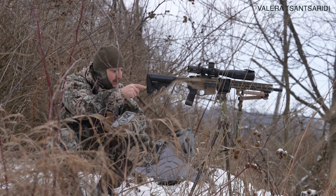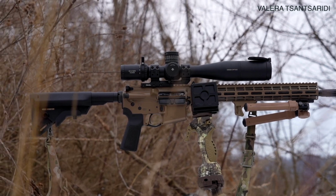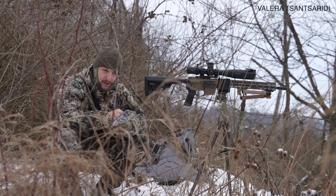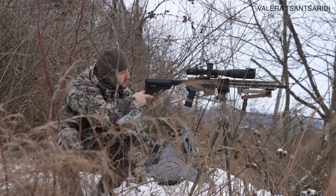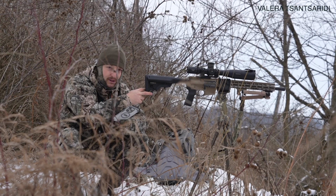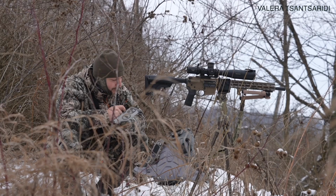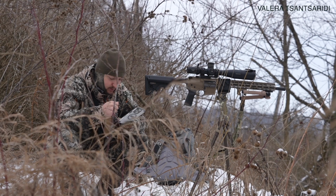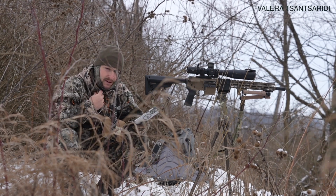Yeah, today I'm using my .223 Remington, 5.56 NATO caliber AR-15 with Arken SH4J Gen 2 6-24x50. My Primos tripod trigger stick with holder. Also have my Binoculars harness, my camo, my Sierra Designs puffer.